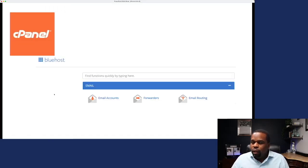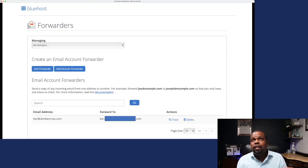Okay, here it is in my cPanel for my host. My host is Bluehost. I use that for iamkenross.com. So let me go into that detail. If you're in the cPanel, you log into it, you go to forwarders here. Click on that. Under here, you can see Ken at iamkenross.com. I'm forwarding it to some forwarding address, Ken at I don't want to tell you right now.com. So that's kind of how I've established it.